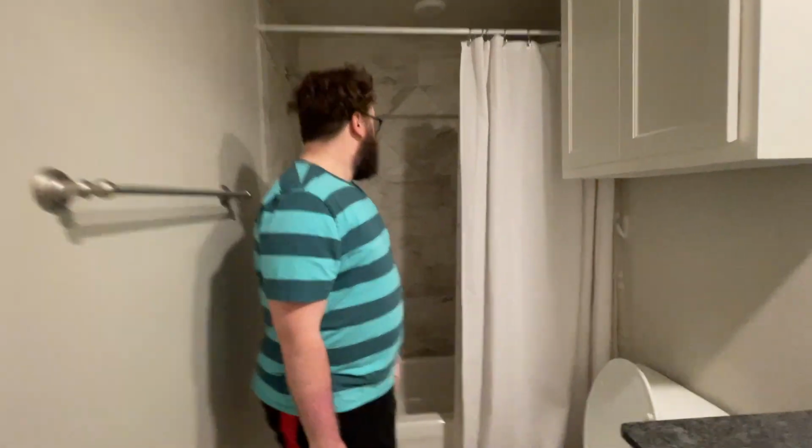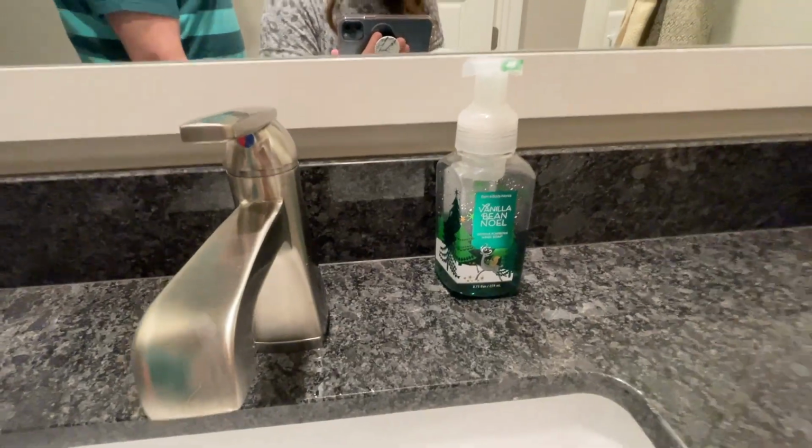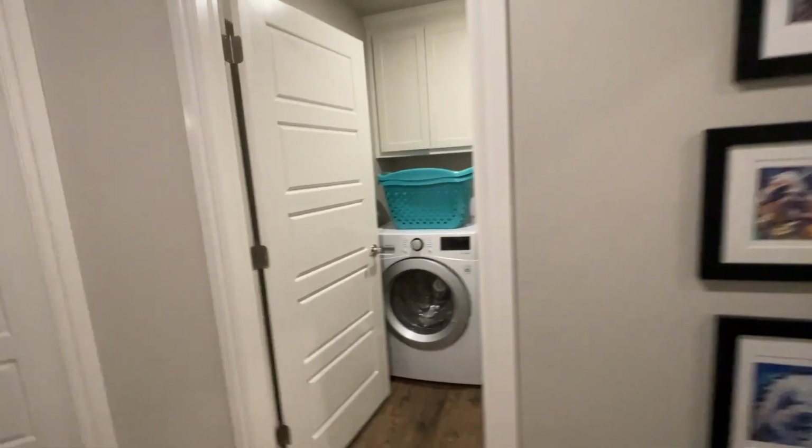Anyway. And then back here, this is ostensibly the dog's bath. Yep, is what this gets used for. Another sink with, you guessed it, Christmas soap. Right here is our boring laundry room.